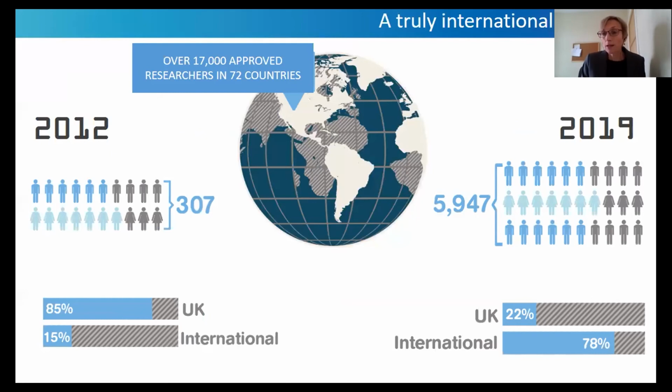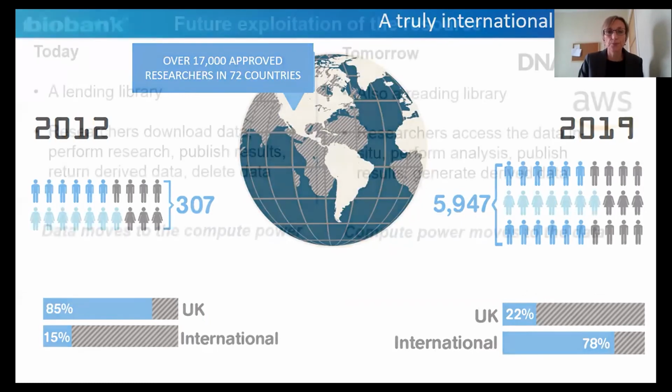So in 2012, when we opened for business, we had just over 300 researchers registered to use the resource, mainly from the UK, because they were the ones that knew about us. And then in last year alone, we had just under 6,000 researchers signing up to use the resource. The large majority were from overseas. So overall, we now have over 17,000 approved researchers in over 17 countries. So it really is now becoming a truly international resource.